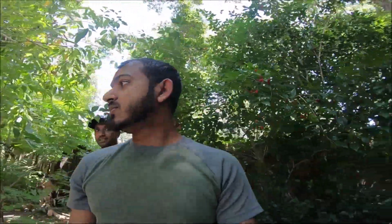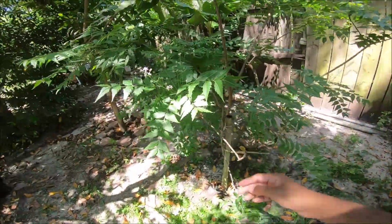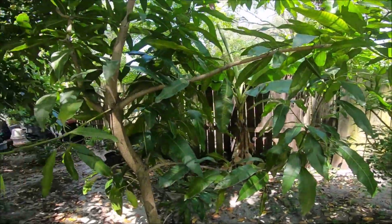Neem leaf tree, this is neem leaf. This is the bitter one, right? Yes, that's for when you have blood sugar issues, so you eat the bitter. You can eat one? Yeah, it's bitter though, right? Yeah. Neem leaf. Guinea tree here too. Bitter. Look at this mango tree here.